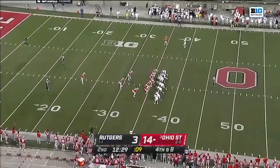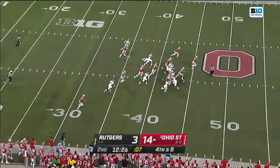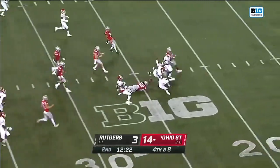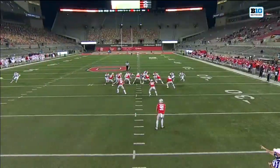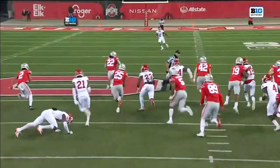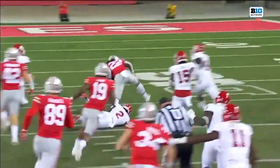A big stop for the Scarlet Knights. And now a fake, and it works to perfection. First down and more. And then a fumble at the end, but was Steel Chambers down? Yes, he was. Yeah, Chambers is at the up back there and just takes the direct snap. The ball was fumbled forward. The ball's brought back to the spot of the fumble. First down.